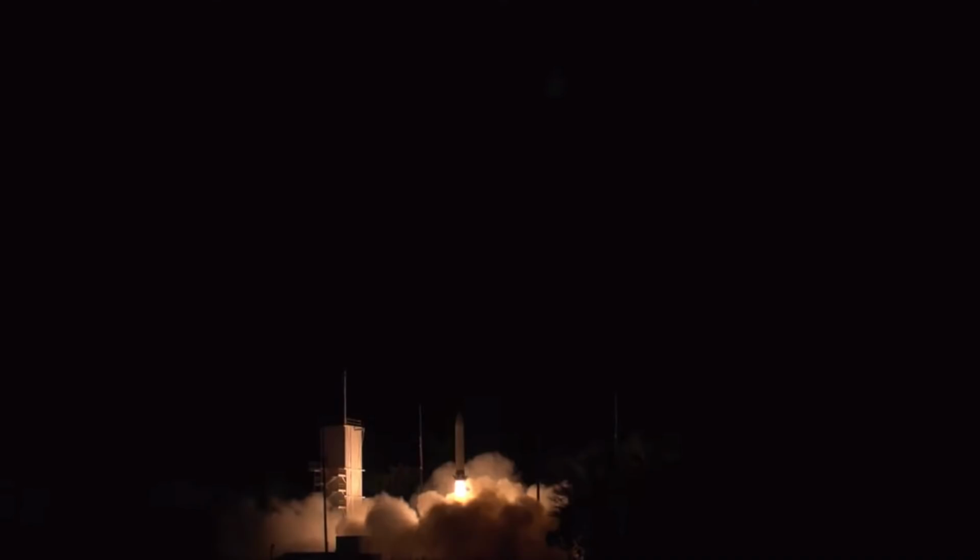The Pentagon had promised that the US would test a hypersonic weapon this year, and it's kept it. The flight test of a hypersonic missile has been carried out, launching it from the Pacific Missile Range facility in Kauai, Hawaii on March 19th at 10:30 p.m.